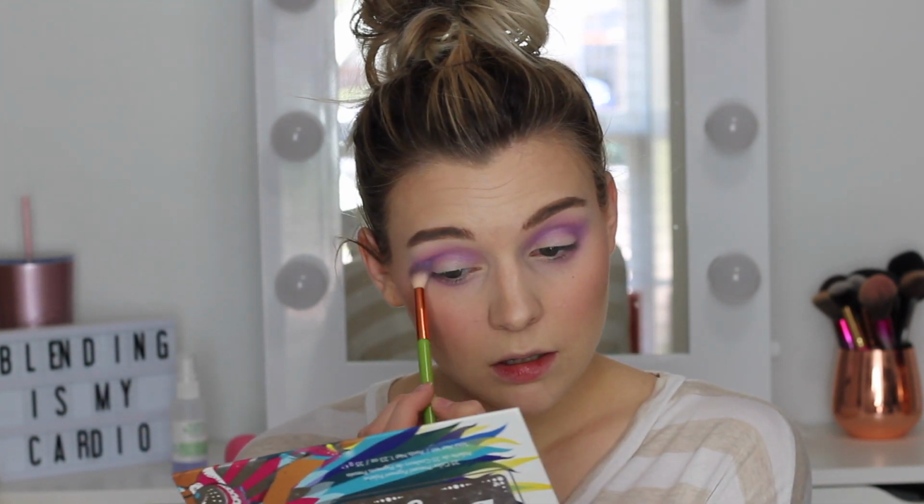Okay, now I'm just dipping into that dark Take Me Back to Brazil shade and not the Becca shade because I want to just deepen up that crease just a tiny bit. Just a little bit. So I am going to cut it.